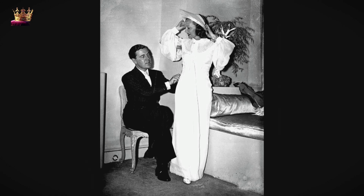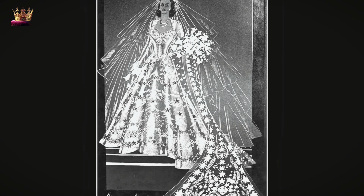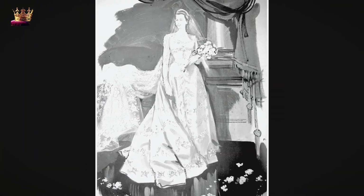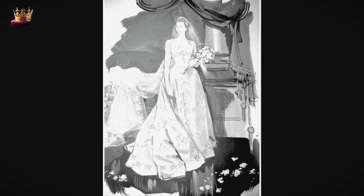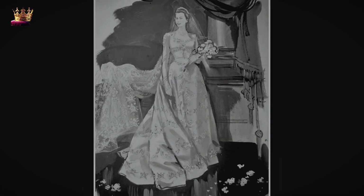Three months before Princess Elizabeth's wedding, Hartnell submitted several sketches, from which the design of an ivory-colored dress with embroidered garlands of flowers was chosen. The bride approved this option, and preparations for the unique gown were set in motion.